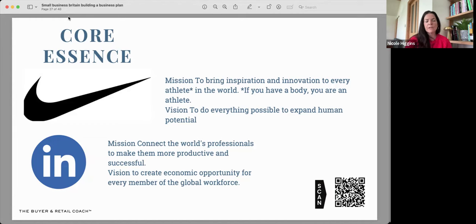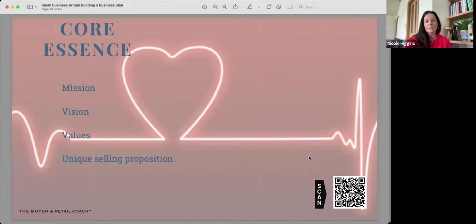And then if you think about values, your values are kind of your personality and the foundation of what you stand for. So if I think of Nike, their values are inspiration, authentic, connected, and distinctive. Generally, when you're thinking about your values, it's what are the three or four, usually 3 to 5 things that are at the heart of your brand.